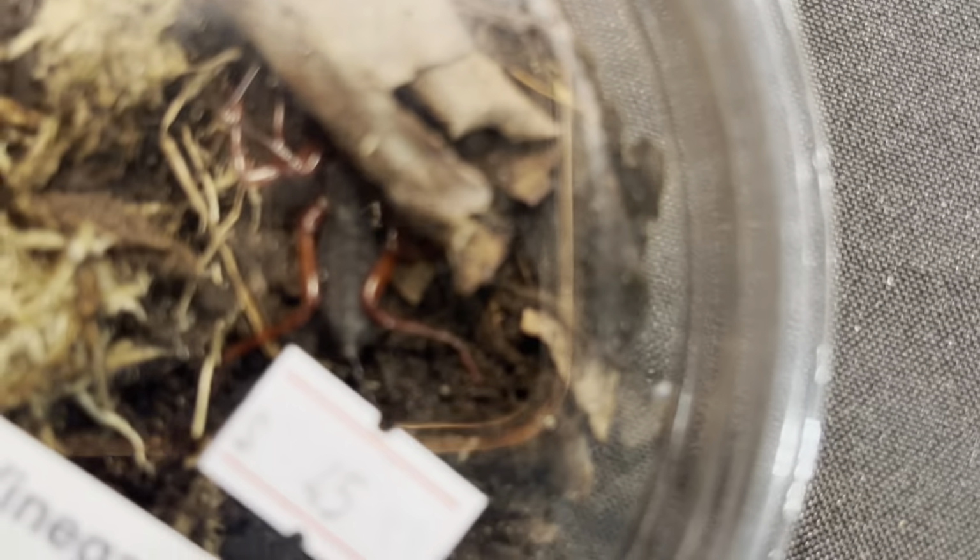What is that? Is that a scorpion? Look at it. Yeah, the red leg is. Wait, no, it's not a scorpion. What is it? It's a vinegar. It's like a kind of.